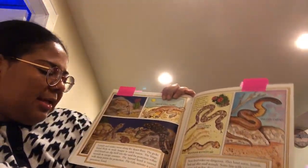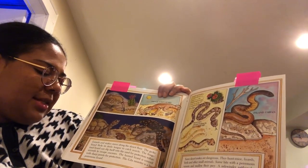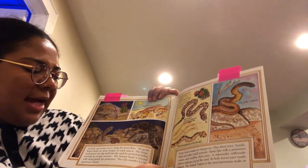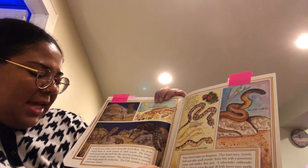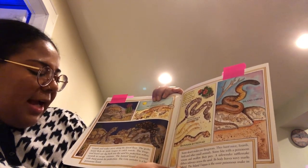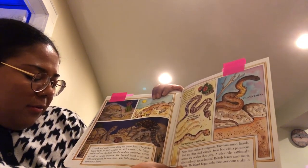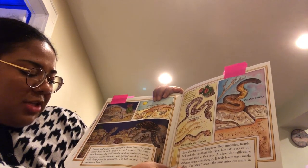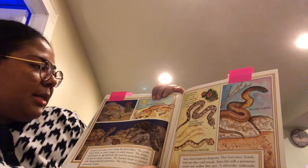Lizards and snakes move along the desert floor. The gecko lizard flicks its sticky tongue to catch insects. The fringe-toed lizard can dig itself into the sand for protection within seconds to escape enemies. The horned lizard is covered with sharp points for protection. The Gila monster is a huge, poisonous lizard.